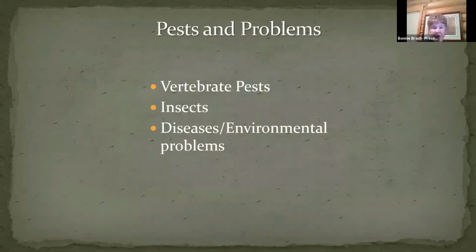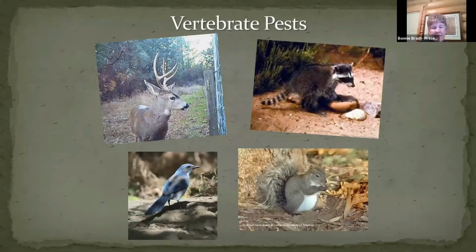Pests and problems you may run into are the vertebrate pests, 4-legged pests, insects, and diseases and environmental problems being the last one. This is the main vertebrate pest that I tend to run into in my yard. Now, as far as this gentleman goes right here, I have a deer fence around the garden, so he can't get in unless I accidentally leave the gate open. But the other pests may be a problem.